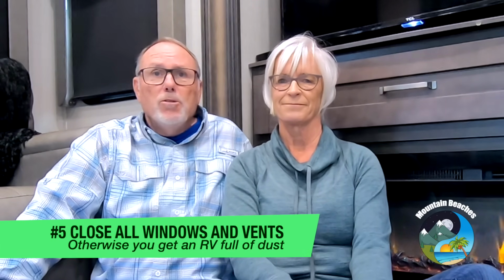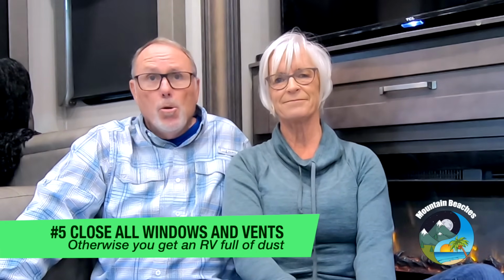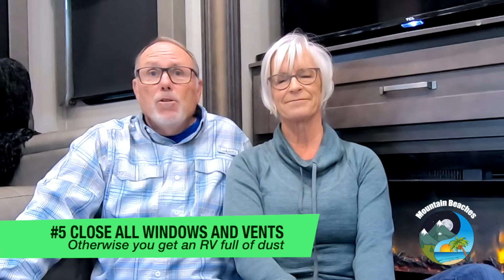Tip number 5, make sure all of the windows inside your RV and your roof vents are closed. If you leave those open, dust and dirt is going to get inside, you're going to feel the wind, and it's just not going to be comfortable. So the best thing is to make sure all of those are closed tight.